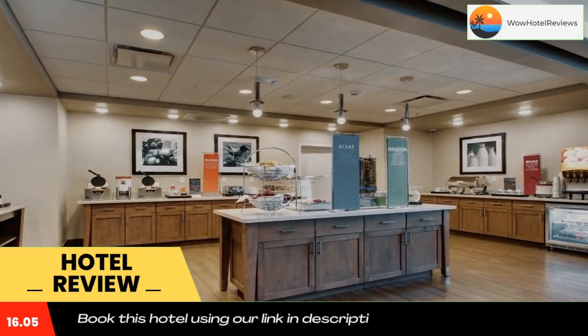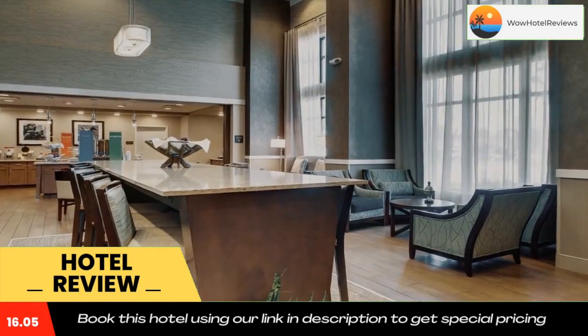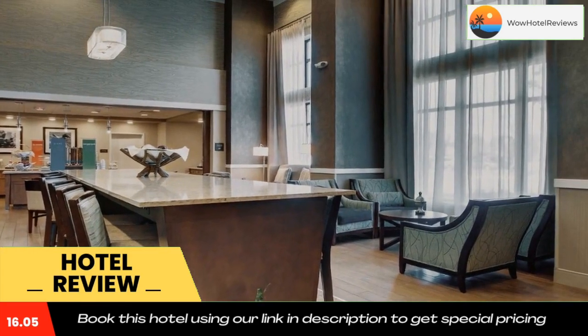Located near Milwaukee's business and entertainment districts, the property is 2 miles from Miller Park and a 10-minute drive to General Mitchell International Airport.